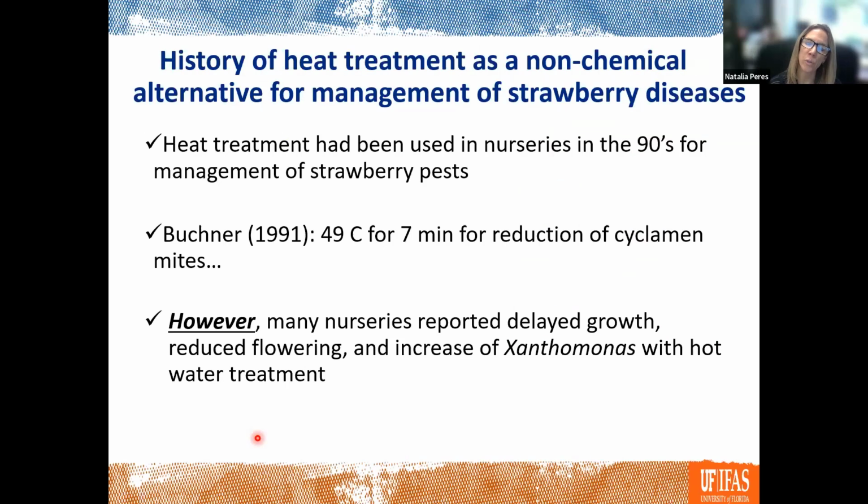So, some history on heat treatment as a non-chemical alternative for management of diseases. It's not something new and not something I started. In fact, heat treatment had been used in strawberry nurseries, from what I was able to gather back in the 90s, mostly for management of pests. A lot of the nurseries were following a protocol to reduce cyclamen mites. It was a big concern at the time, and it's still a major concern. It's difficult to control because the mites tend to hide inside the buds of the strawberry plants.